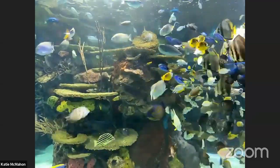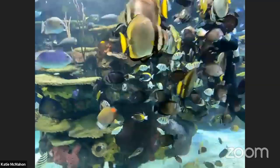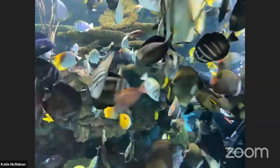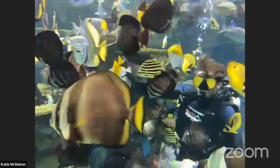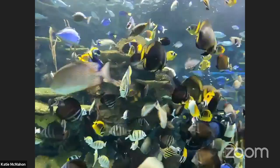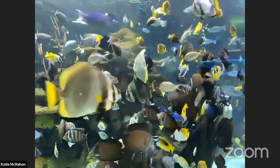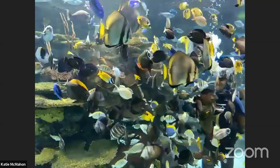Would we have a big exhibit like this full of coral? This amount of coral probably would have taken a few hundred years to grow. And we would never do this with real coral. It would break off. So for practical purposes and for ease of care, our coral is all artificial. It's made out of rubber and concrete and paint, and they did an amazing job to make it look just like real coral.